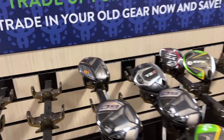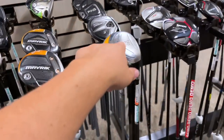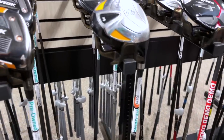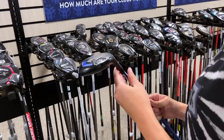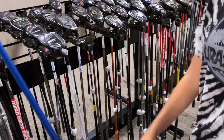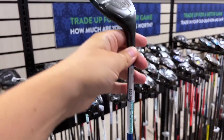I got some more Zexio, got a Wilson D9, Epic Flash. Still got the Walter Hagen in here too for $29.99. That's a little overpriced, surprisingly. Oh, you got a Ping G30? Yeah, for $32.99. That's a really good deal. Stock shaft in there, got an upgraded grip. These things were going for $100 forever.